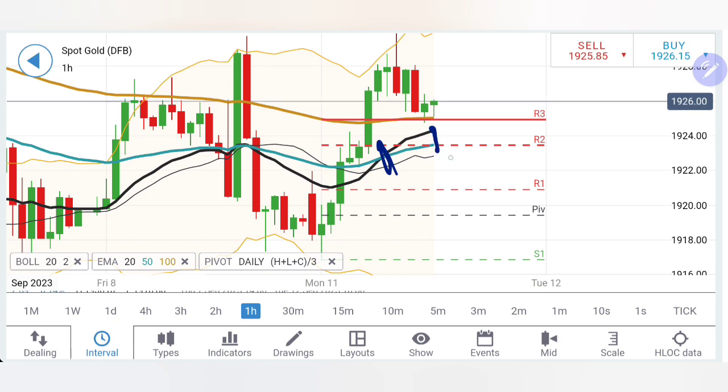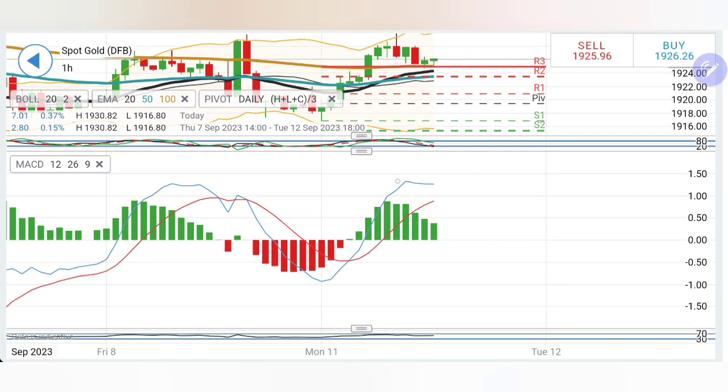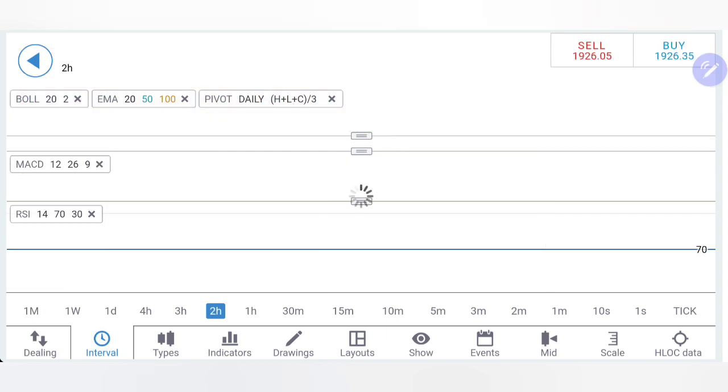However, if you look at the moving averages, they are trading with divergence, and these are still bullish. It has crossed over on the hourly charts. The stochastic has hit a bottom. MACD is in green trying to converge. RSI is almost flat. Coming to 2-hour charts.